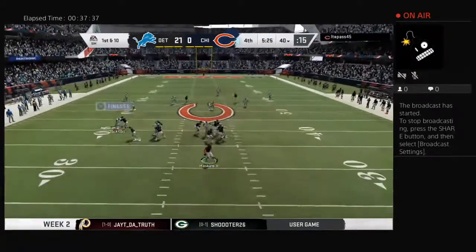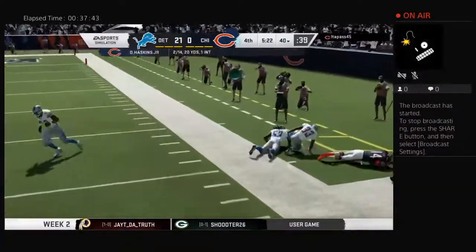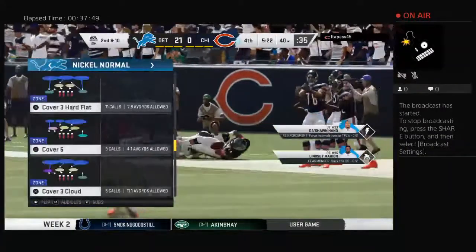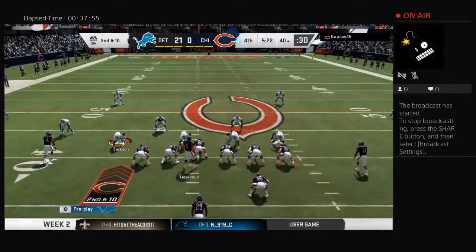On 1st down, it's Haskins sliding out of the pocket. On the run, he'll let it go deep, right sideline. And that will be incomplete. Would have been a big hitter if they had connected. Instead, it's 2nd down. Another incompletion. You know, it's a wonder he's still moving around back there, the number of times he's been sacked. Yeah, he's staying out there, isn't he?